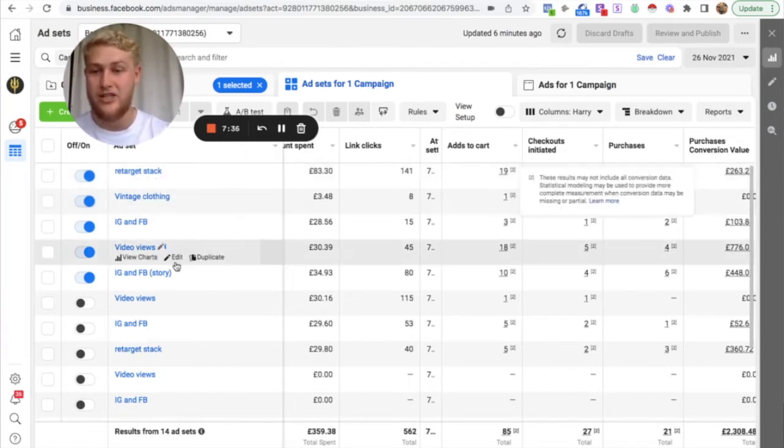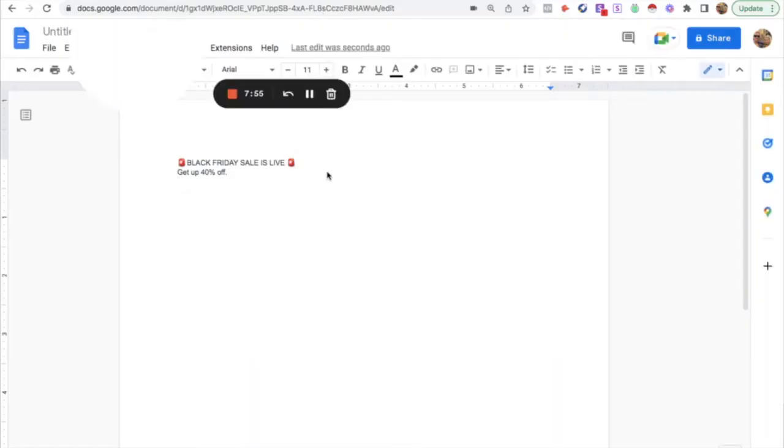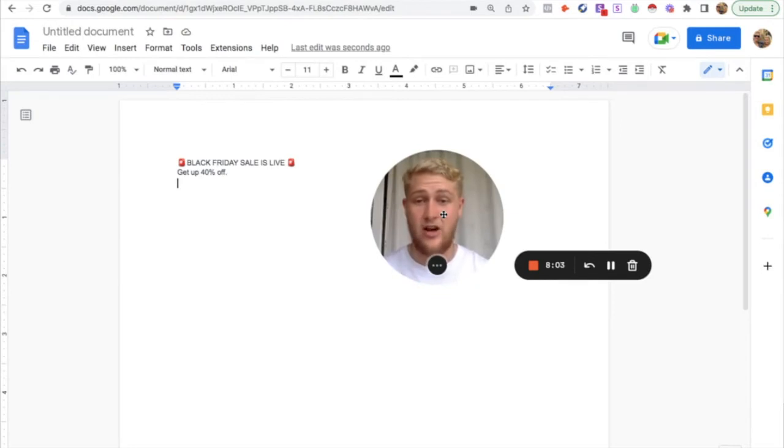And let me just double check how much. So for most of the ad creatives, we were offering 30 to 40% discount. And all we would do is we'll have a structure like this. We would leave the copy the same for most ad creatives. So as you can see, it's just nice and simple. You want: Black Friday sale is live, get up to 40% off or 30% off, whatever your percentage off is. I keep all the ad copy the same because that doesn't make the difference.